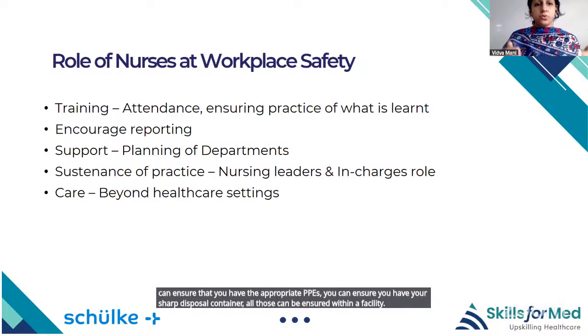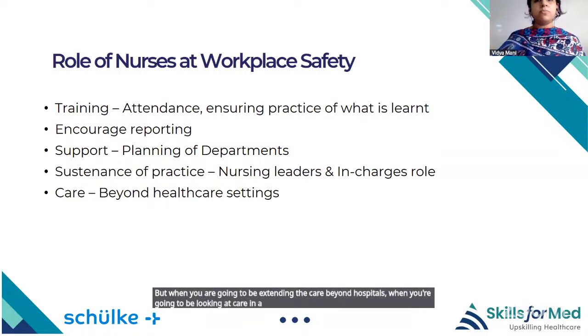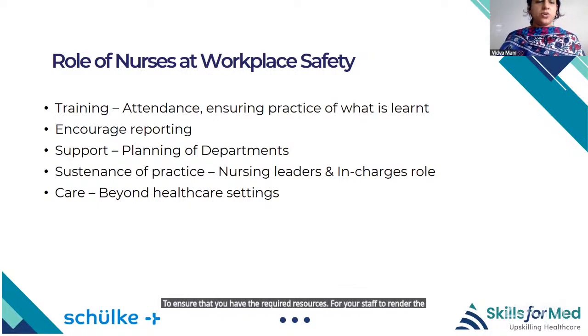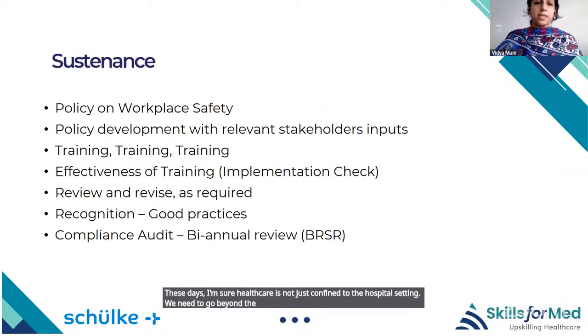But when you are going to be extending the care beyond hospitals, when you're going to be looking at care in probably a home setting, what is it that you do to ensure that you have the required resources for your staff to render the care? This is also something that we have to be looking into, because these days I'm sure healthcare is not just confined to the hospital setting. We need to go beyond the hospital setting.